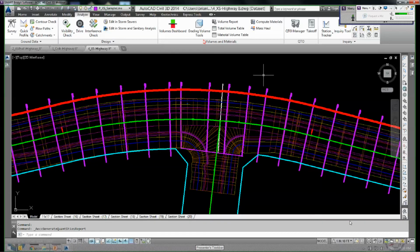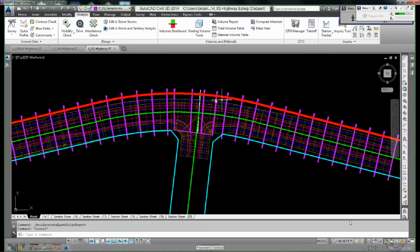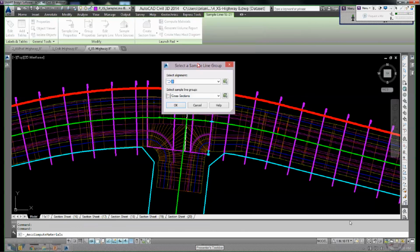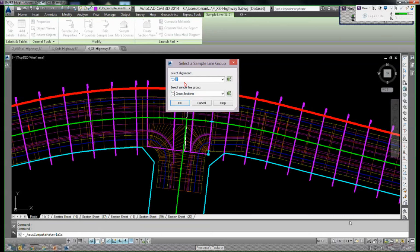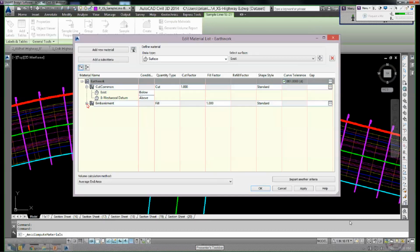Let's do a few more quantities in there. If I pick on my sample lines again, I can go to Compute Materials again. Again, it prompts me, what's my alignment, what's my sample line group. I go to Earthwork. And then the second time around, it launches me right into this window. We'd seen this before where it defined what embankment and what cut was. And I can start to add more quantities.